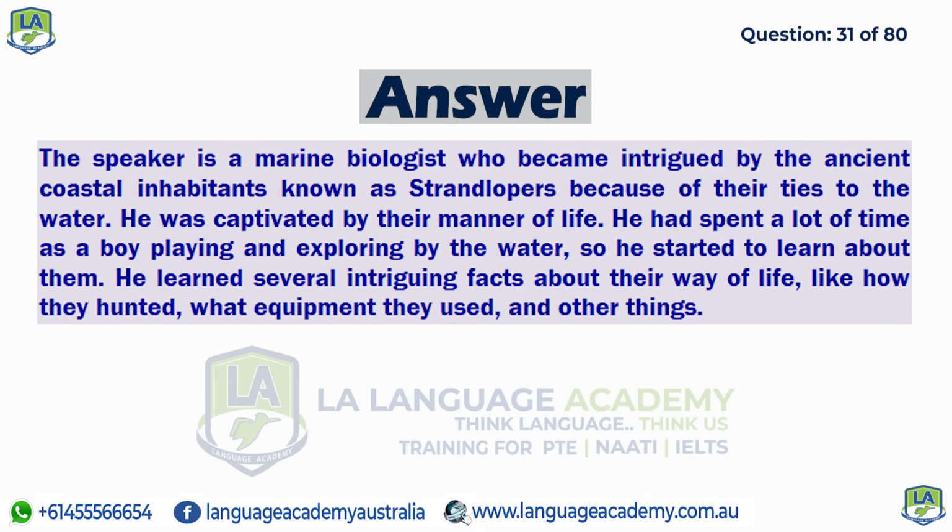The speaker is a marine biologist who became intrigued by the ancient coastal inhabitants known as strandlopers because of their ties to the water. He was captivated by their manner of life. He had spent a lot of time as a boy playing and exploring by the water, so he started to learn about them. He learned several intriguing facts about their way of life, like how they hunted, what equipment they used, and other things.